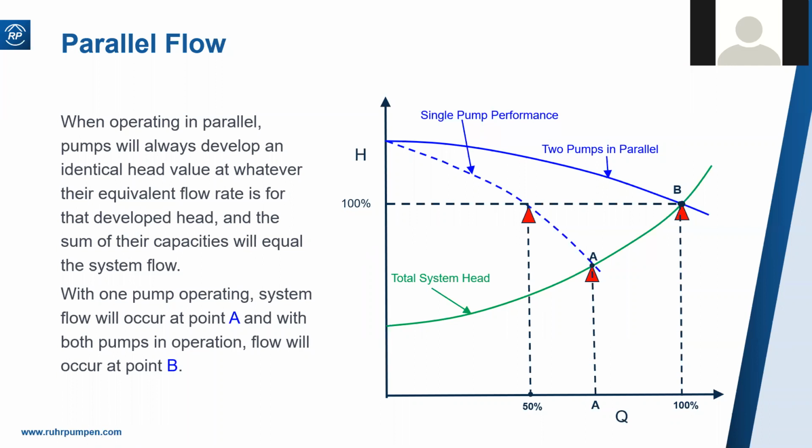Now, it is important that you always check that the one pump operating curve will actually cross the system curve. If it falls short, you could be in trouble should one pump trip.